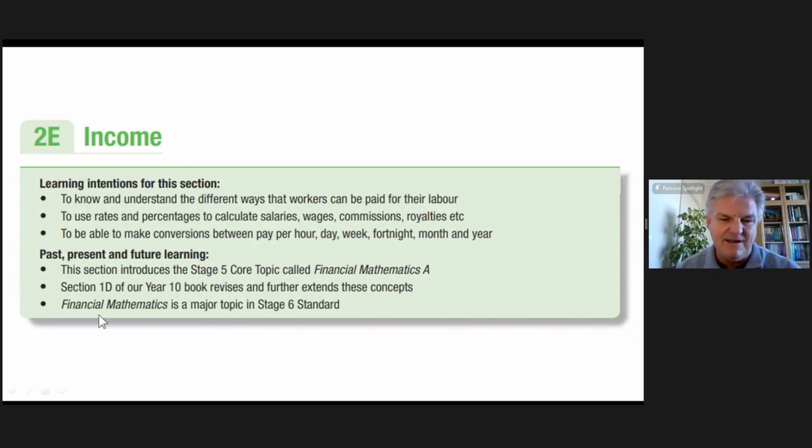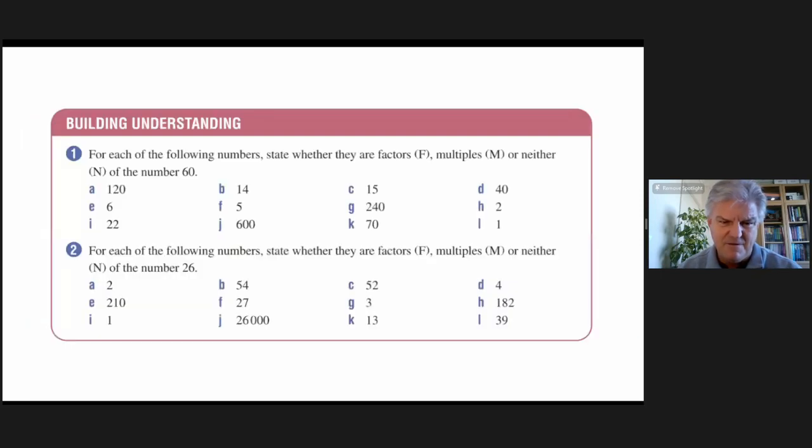There's also an indication of how useful this is going to be for stage 6 standard. And in this case, of course, we all know financial maths is a major topic in stage 6 standard. And so there's an indication of the usefulness of this piece of work going ahead.